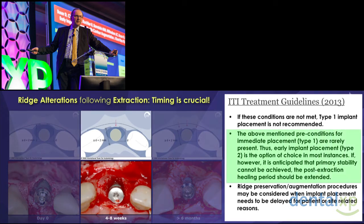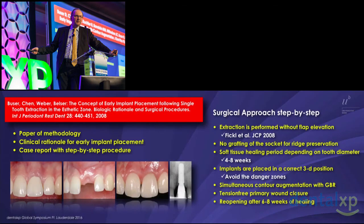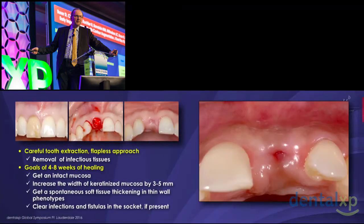And the ITI recommendation was, when there is no situation for immediate placement, then early placement should be favored. And this paper here, in detail, these are the steps I will explain to you in the afternoon in detail. Extraction is done flapless. You get an additional zone of keratinized mucosa. I'm not using a punch technique with a mucosal flap from a mucosal punch from the palate in routine cases. I just let Mother Nature do the job for me. And we get the spontaneous soft tissue thickening, and we get, of course, the bundle bone to resorb.